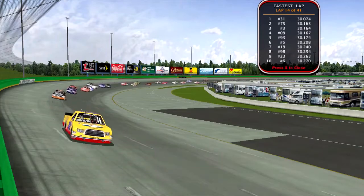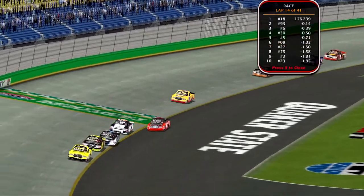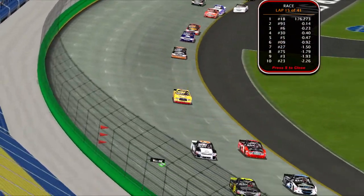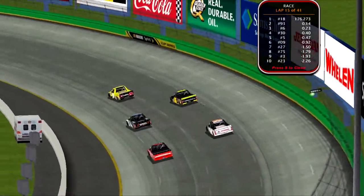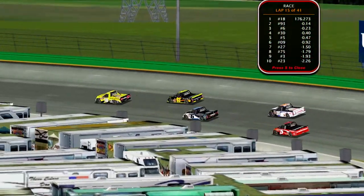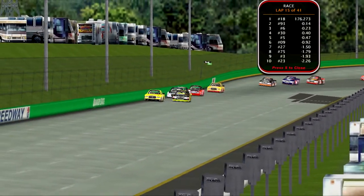Let's talk about this 09 Zaxby's machine of Jonathan Raines. He's starting to catch up to that lead pack there. They're starting to race two wide up there for second and fourth position, respectively. Yeah, but it's not going to work on the outside. Broke away from Will Goss in the 27, but the 09's catching.